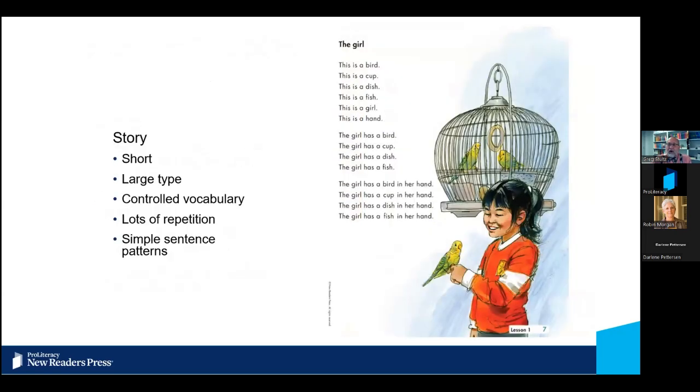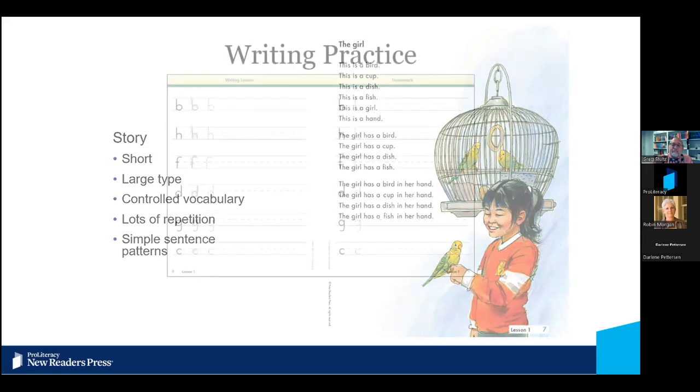The stories in book one were written to introduce sounds and words. The story associated with each chart is short, with large, easy to read type. New information is introduced in easy to digest bites, and the vocabulary is carefully controlled, with only 132 words introduced in all of book one. And there's lots of repetition. Nearly every word is repeated at least 5 times. The repetition of vocabulary words used in simple sentence patterns promotes reading fluency, and it quickly builds the students' confidence.